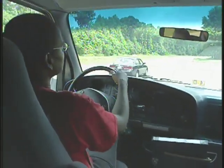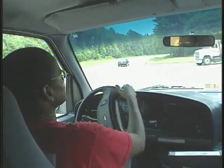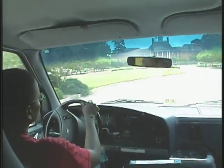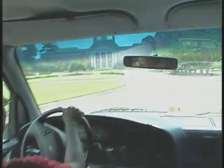Even with the newer vehicles that have stability control systems, don't feel that they are totally safe. The systems do provide help in preventing rollovers, but they will not work in every case.